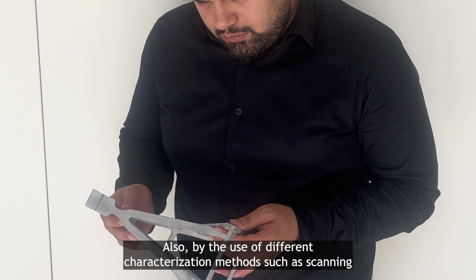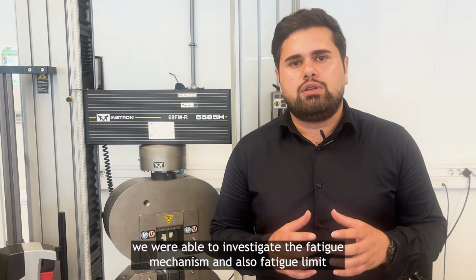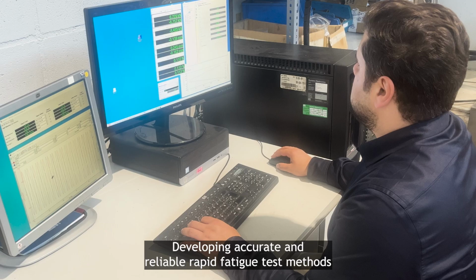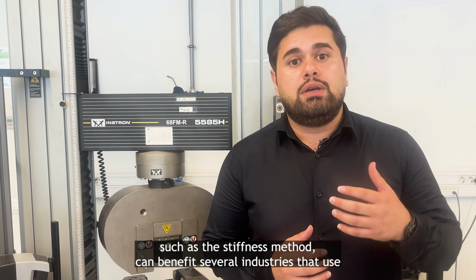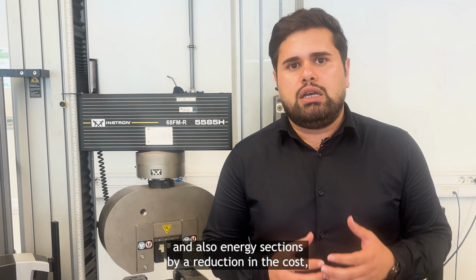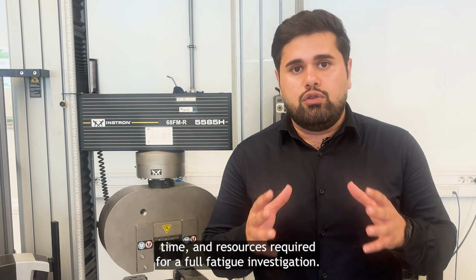Also, by the use of different characterization methods such as scanning electron microscopy, fractography, and also finite element method simulations, we were able to investigate the fatigue mechanism and also fatigue limit stress level at the weak section of the component. Developing accurate and reliable rapid fatigue test methods such as the Stiffness Method can benefit several industries that use and print additive manufacturing parts such as aerospace, automobile industry, and also energy sections by a reduction in the cost, time, and resources required for a full fatigue investigation.